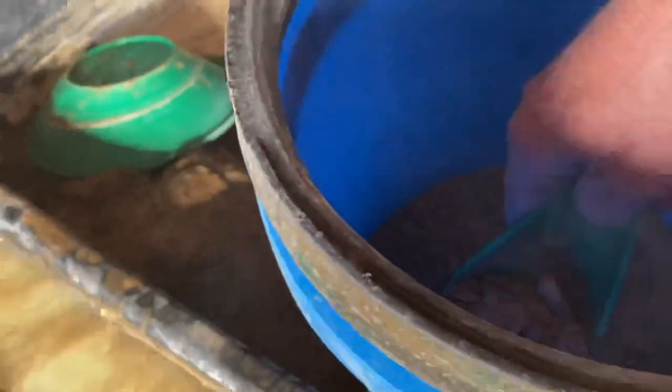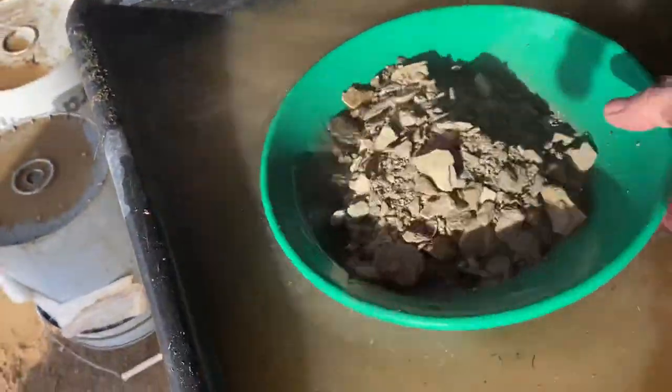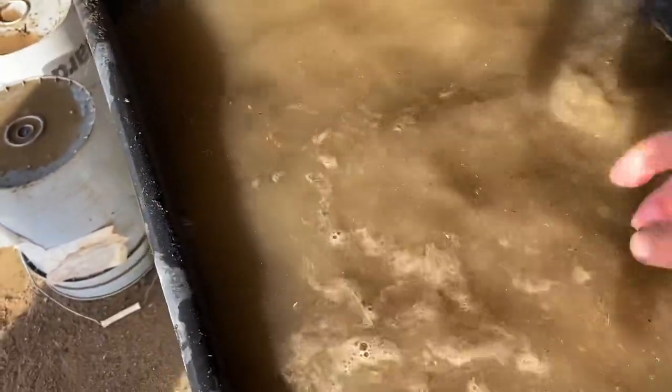Put another 4 scoops in there. 4 scoops. Pouring this out now. Should just reach in there. I'm gonna shut this water off. It's gonna get me wet. Just reach in. Mix all that stuff up.